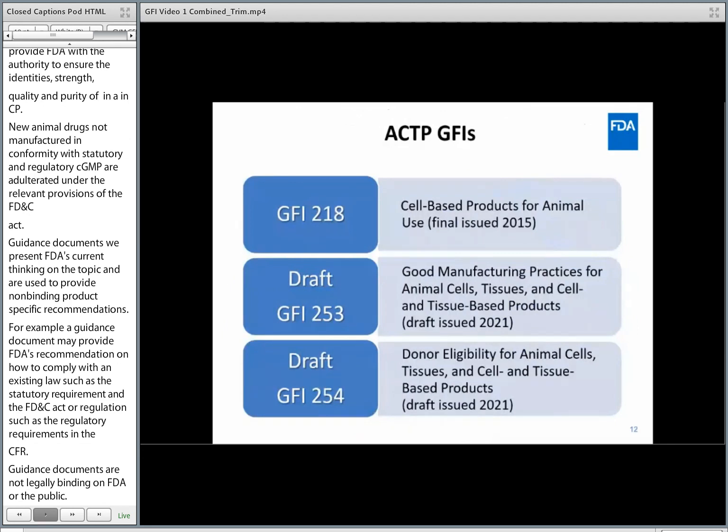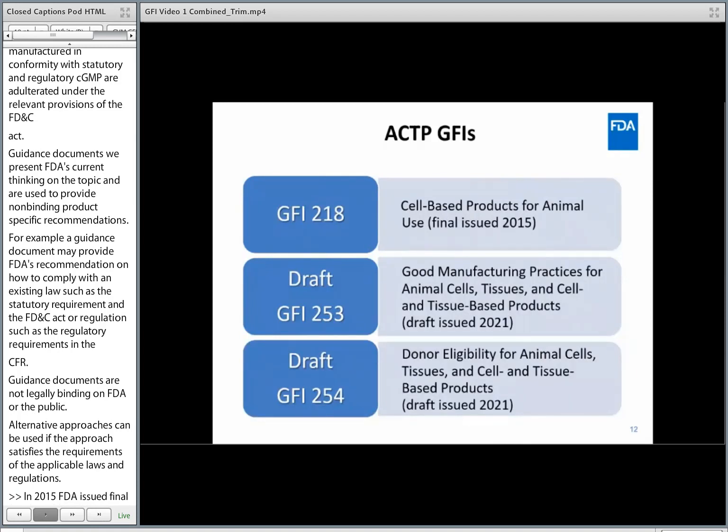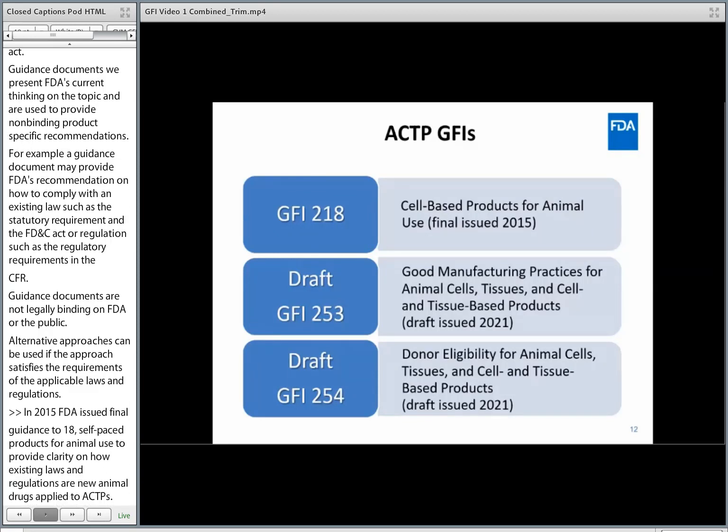In 2015, FDA issued Final Guidance 218, Cell-Based Products for Animal Use, to provide clarity on how existing laws and regulations for new animal drugs apply to ACTPs. Guidance 218 also provides information on investigational use and considerations for approval. FDA recently issued draft guidance documents 253 and 254 to provide recommendations for those aspects of manufacturing specific to ACTPs and to assist manufacturers in complying with CGMP.